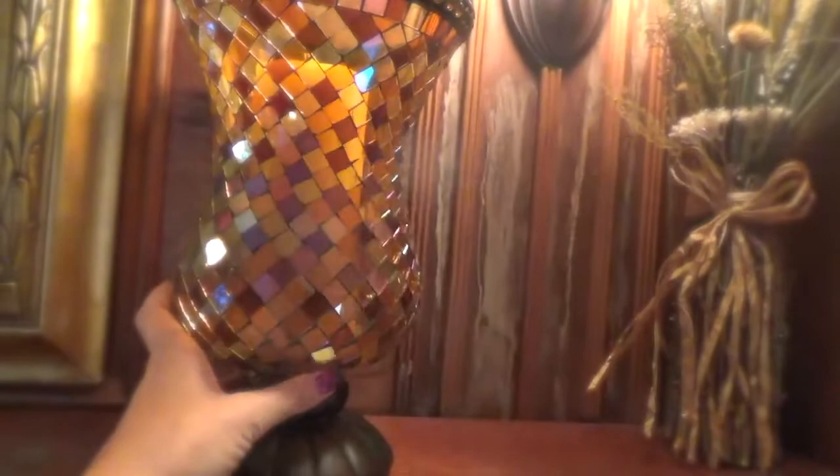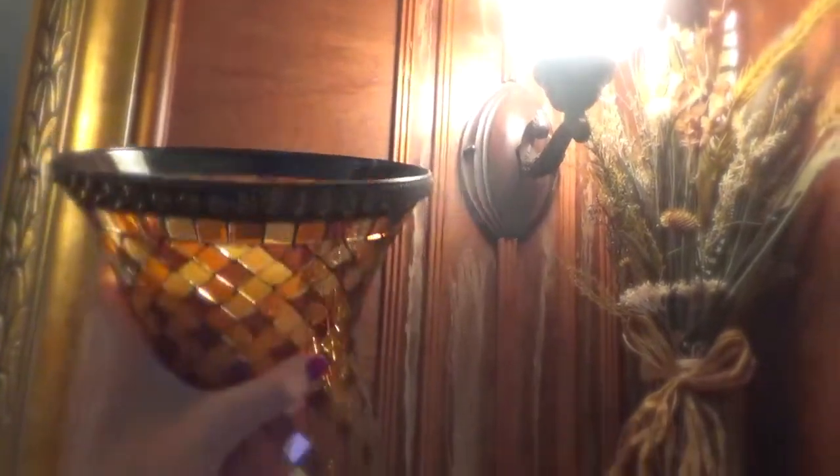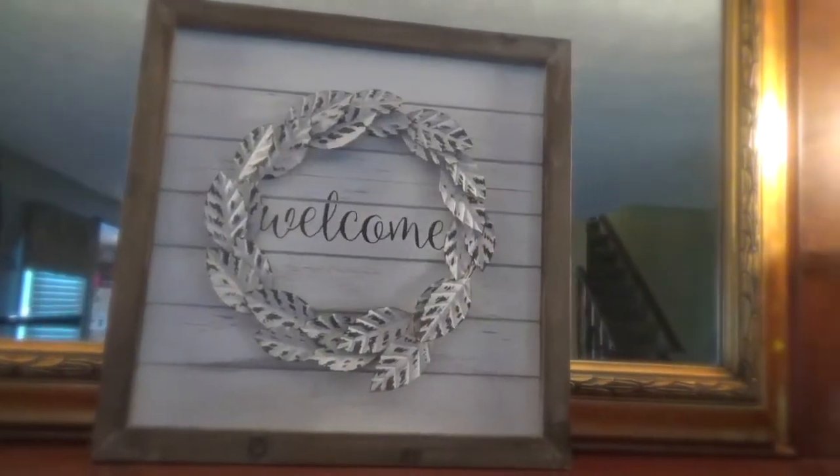These, I don't know what you'd call these, but I like them. I got two of them. I got them from Big Lots. I have one on that end, and I have one on this end of the mantle. And this, I've had for years. I don't know where I got that at, but it just has an orange candle inside of it. And then this welcome sign right there, I believe I got from Big Lots.